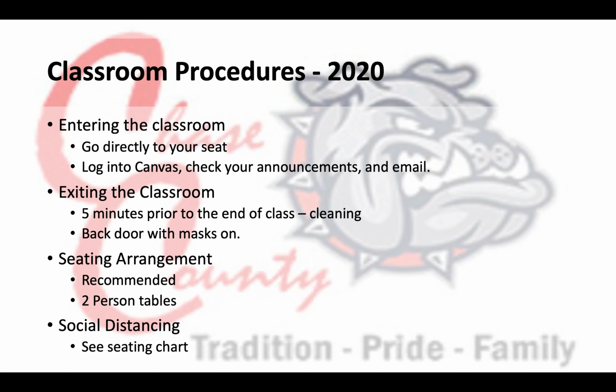So exiting the classroom after we're done with class, we will have a 5 minute cleaning period prior to the end of class. This is particularly important in the lab. If you're working back in the lab, it will take us a little bit of time to get some things sanitized back there, so we will quit a little early. At your normal classroom desk, this may not be a daily occurrence, but there will be cleaning that takes place in between the time you leave and when everybody else gets into the room.